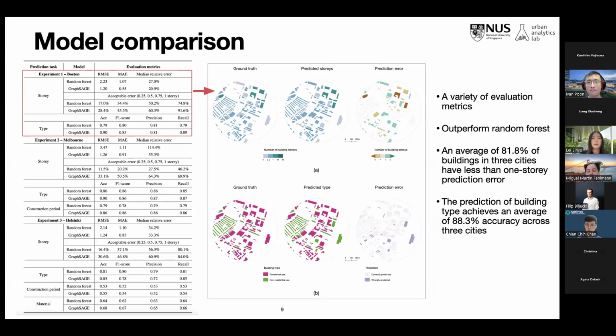So this is the results of our model performance. And through including a variety of evaluation metrics, for example, RMSE, MAE, median relative error, we observe that our model actually outperforms random forest, which is our baseline model in this work. And the middle figure is the realization of our predictions in the city of Boston. So you can see from the right column, this is actually the prediction error in Boston. So we found an average of 81% of buildings in 3 cities have less than 1-story prediction error. And also the prediction of building type achieves an average of 88% accuracy across these 3 cities.